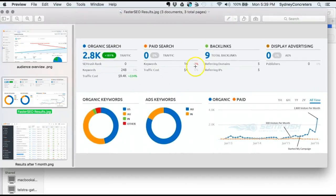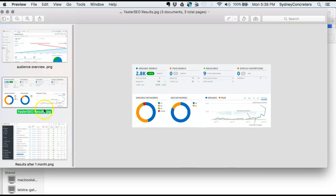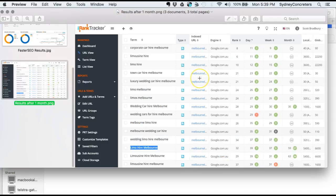We've done it carefully. We do the backlinking and so forth properly. We don't do spammy backlinks. We do them correctly with the right websites as well. This is a lot more technical. I need another 20 minutes to explain this one to you, working with a limousine hire in Melbourne.